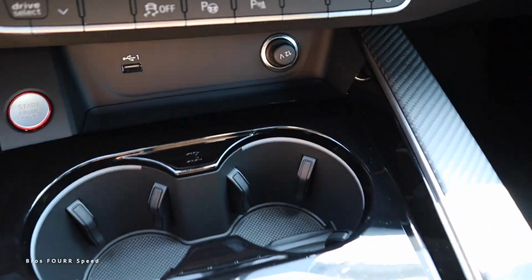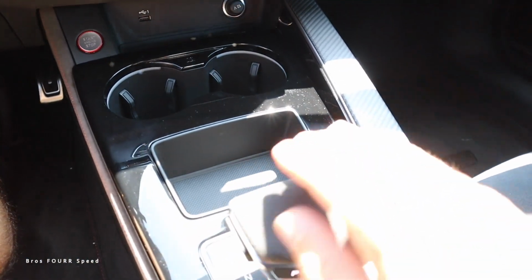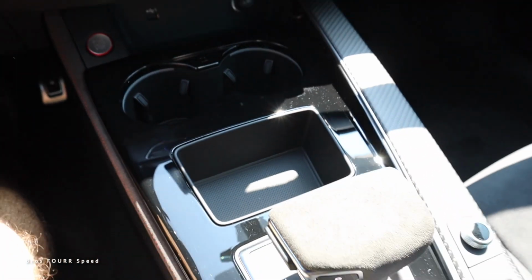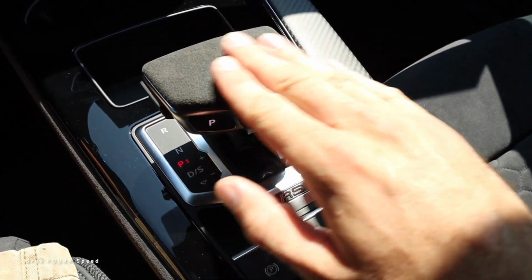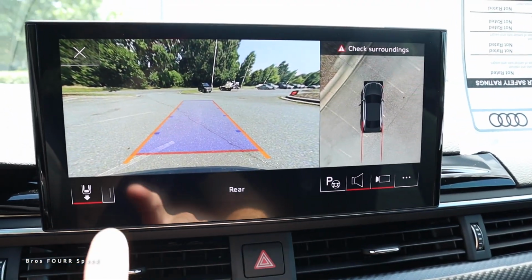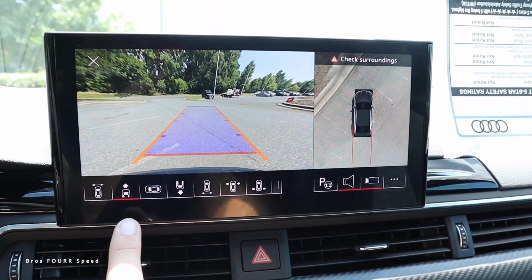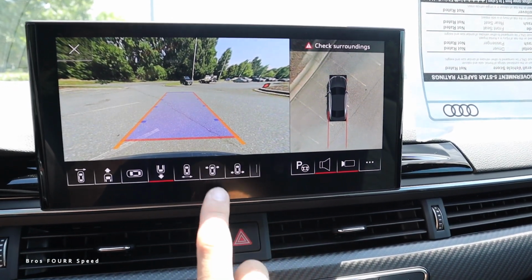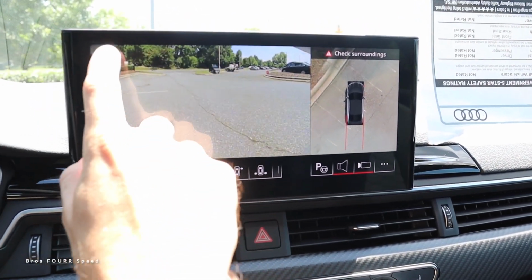Now there's a few auxiliaries down below, along with two cup holders, massive amount of space in front of the shifter. Odd design to see, but you could place some items there. And then we have Alcantara for the shifter. So reverse is going to be by pushing this forwards, and I can also expand the views. So you have no shortage of visibility around this entire vehicle, which is nice to see.